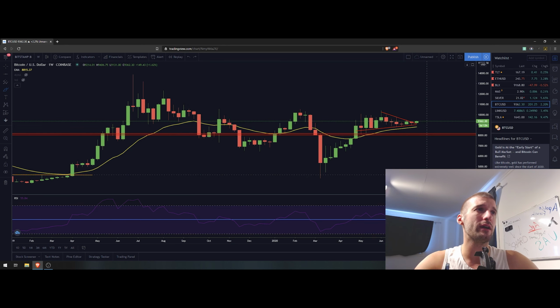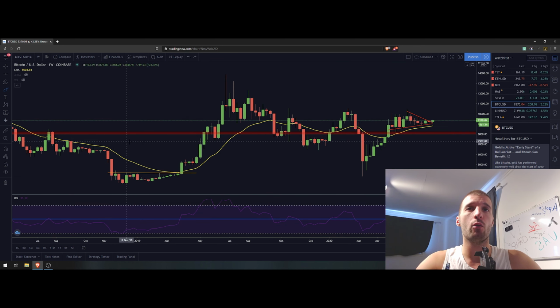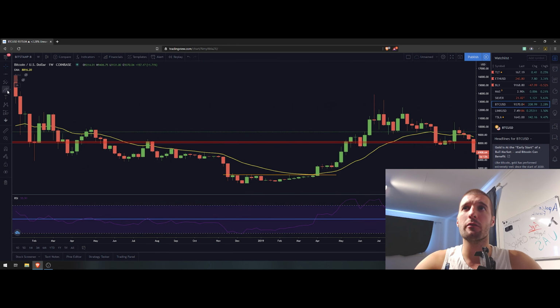So right now we are consolidating around this level for a pretty long time, and as we can see, this candle is already green, which means that we broke on the bullish side. Now what those two patterns over here have in common, we're going to go through that right now. So over here, after we went down, we were consolidating around this resistance for a pretty long time, maybe 3 to 4 months.